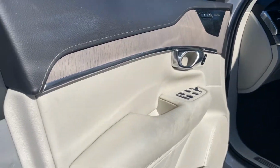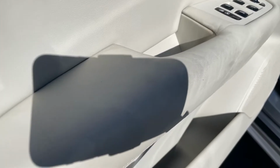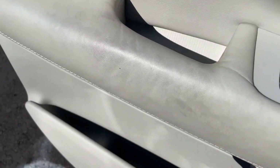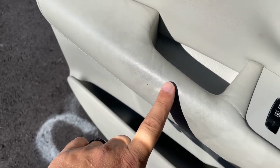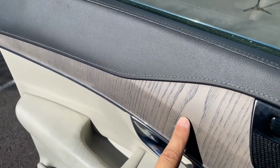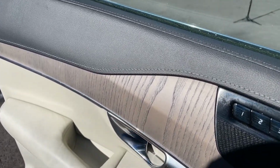So I always start at the door. You can tell where someone's laid their elbow right here. If I can get out of the sun there, you'll see just a little bit of light fading right in there, just from where someone's had something, a dress coat or something, they've laid their elbow there. Love this wood. I don't know if it reminds me of a tiger or what, but I love that wood.